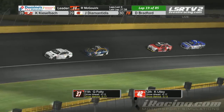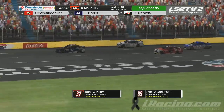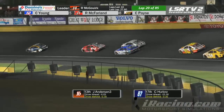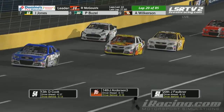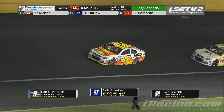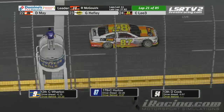Anderson in the 16 leads a group of cars. You got Glenn Fetty and Utley. Wharton in that battle. Wharton trying to work his way back through the field, trying to see if he can get back up there to the lead position where his car looks to be the best. In the early run, Anderson almost pinched him all the way down to the bottom of the racetrack. Chris Hurlow following suit was pinched by the 16 as well. And if the 9 wants to get all the way back up to the front, he has a lot of work to do.